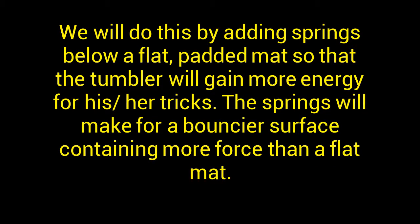We will do this by adding springs below a flat padded mat so that the tumbler will gain more energy for his or her tricks. The spring will make for a bouncier surface containing more force than a flat mat.